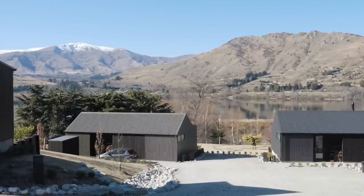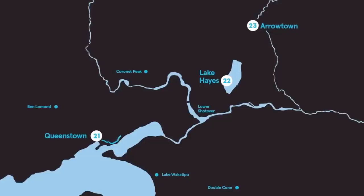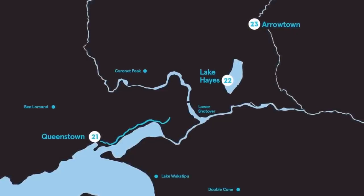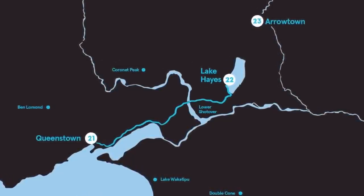So we've been to Queenstown a handful of times and have literally never come to Lake Hayes. As soon as you get off that main road, it is just so peaceful and amazing and quiet here. I love it. And the lake, as we came down over that hill with the reflection up over to the mountains, we've got the Remarkables close by, the views here are stunning. Every direction you look in, there's something.